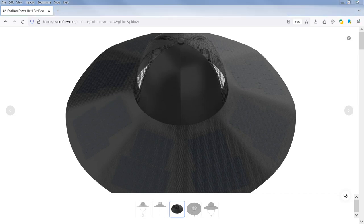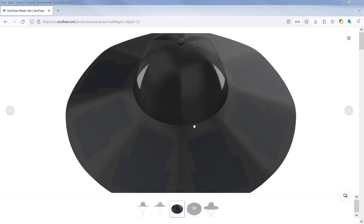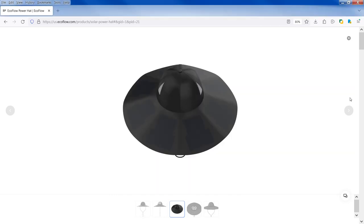Let me see. It's gotta be a weird amount here. My brain's not working today, guys. Okay, let's see it. Yeah, 96. So guys, you have 96 cells of solar panels. I don't know if there's any up here. I don't see any. 96 cells of solar panels in a 360 configuration on a hat. I think that's one of the strangest products I've ever seen on this channel so far.